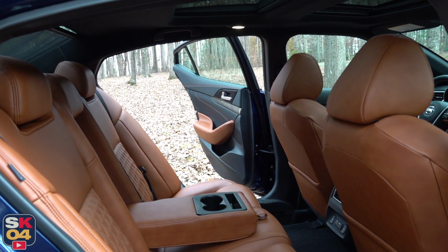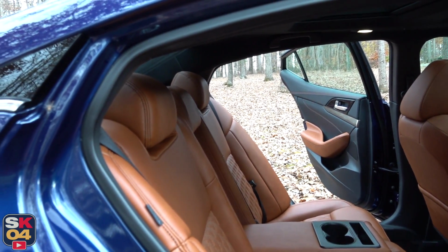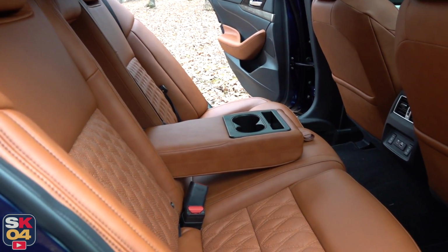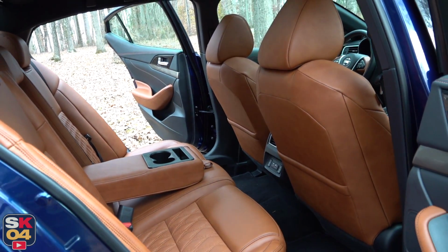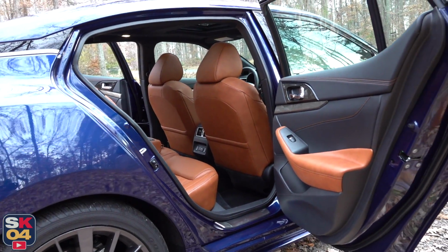Just like the front, the rear seats are very comfortable. Lots of padding, lots of support. You have adjustable headrests for the outboard seats and a smaller fixed headrest in the middle. There's a fold-down armrest with cup holders and storage. Like I said, the Reserve package adds heated rear seats. The door panels are also padded across the middle and upper portions.